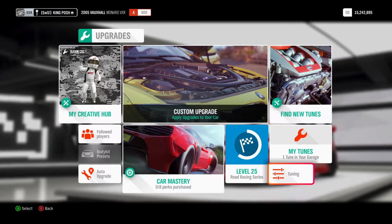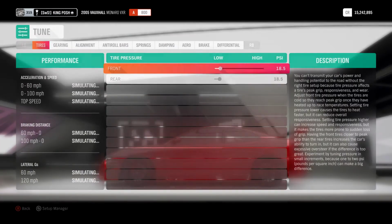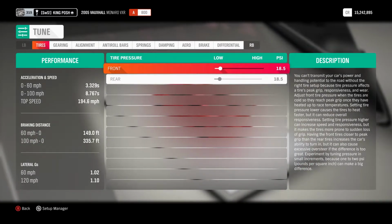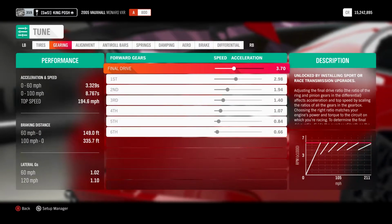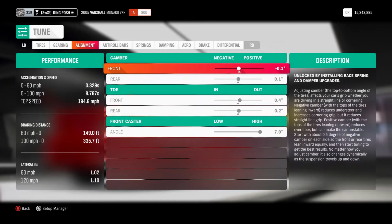Now, if you need a good race tune, if you need to tweak it, I don't know if you really need to. I think it's perfect just as it is. Here's the tune. And it's a great race tune. It's very simple, and you can put this on pretty much any car. The gearing, you just have to tweak it a little bit for your standard. But, yeah, it works.